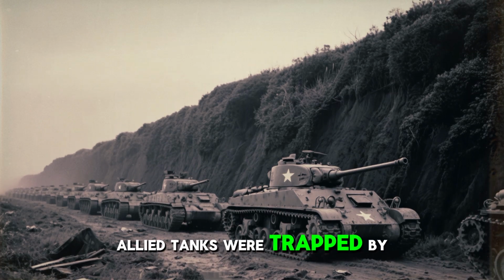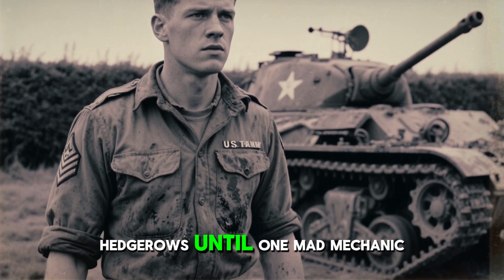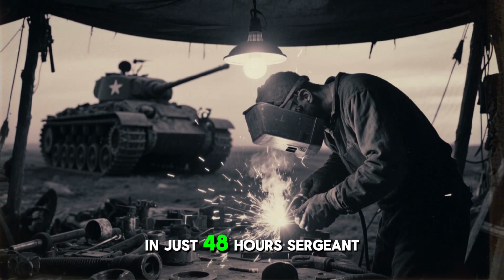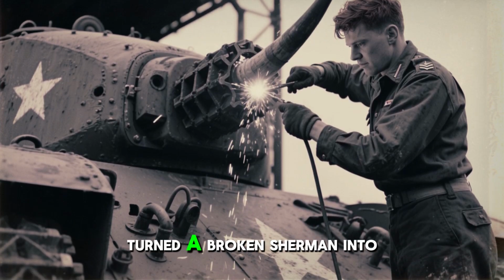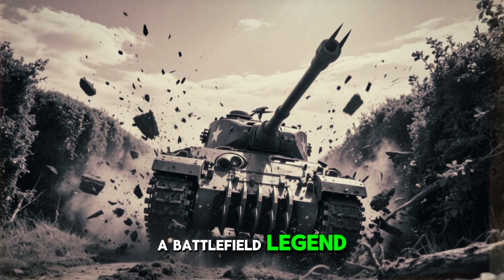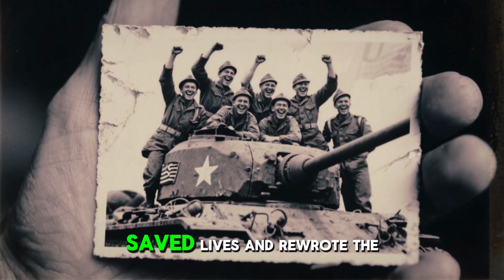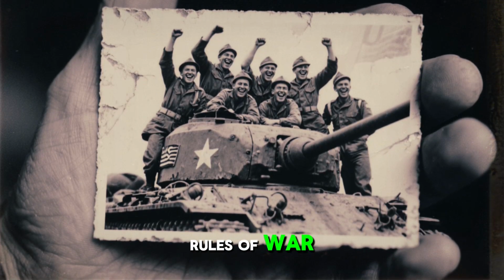Allied tanks were trapped by Normandy's deadly hedgerows until one mad mechanic changed everything. In just 48 hours, Sergeant Curtis Cullen turned a broken Sherman into a battlefield legend. This is the untold story of the invention that broke the stalemate, saved lives, and rewrote the rules of war.